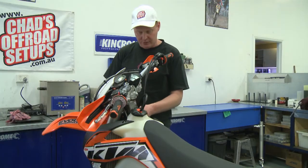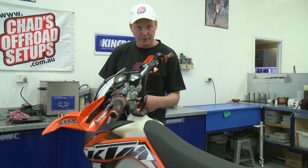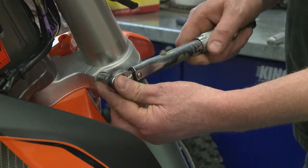What we're going to do now is run around our lower triple clamp bolts, which will be set at 14 Newton meters.